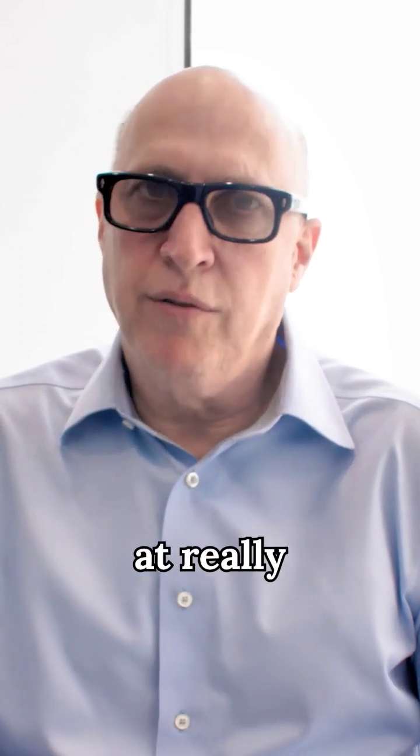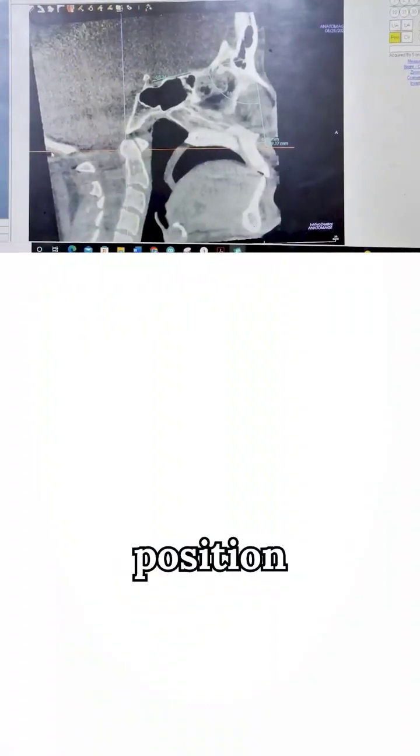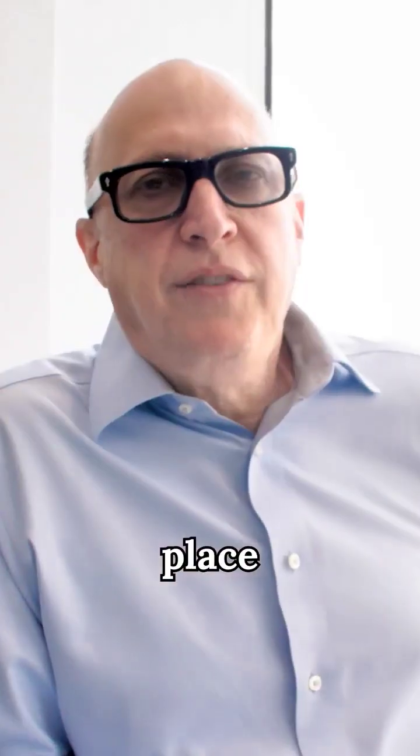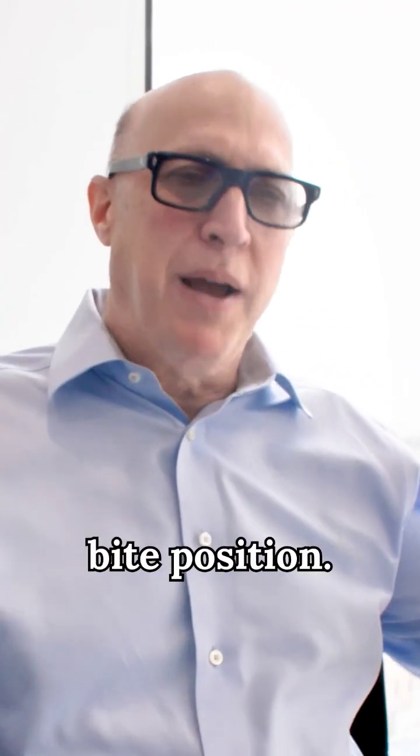I'm an expert at really changing a bite to a more physiologic, correct position and testing it, making sure it's beautiful. And then we actually place the porcelain veneers in this more physiologic, correct bite position.